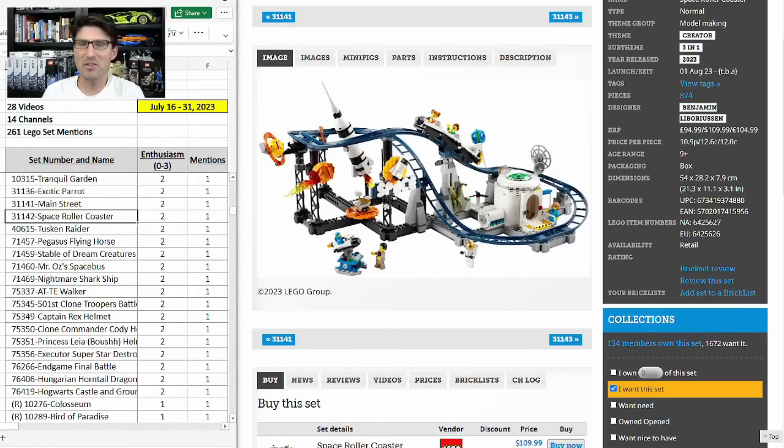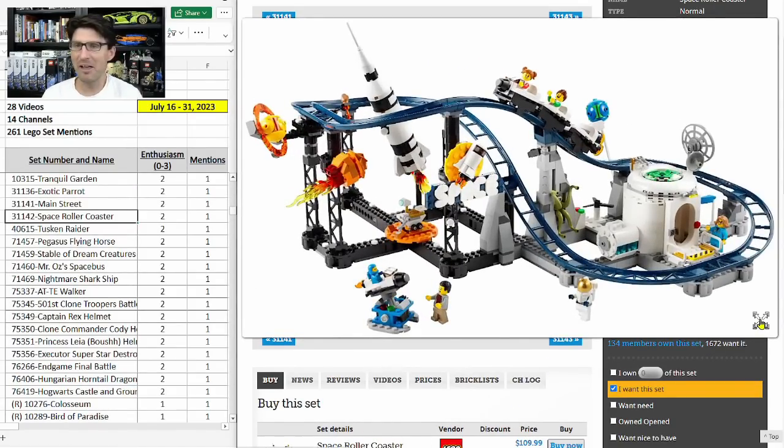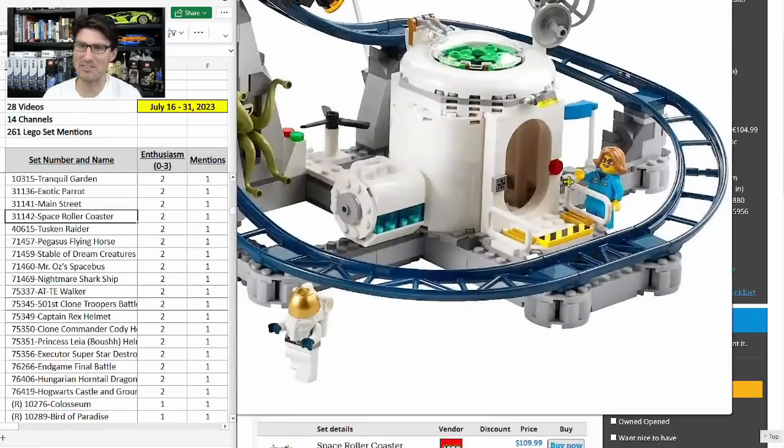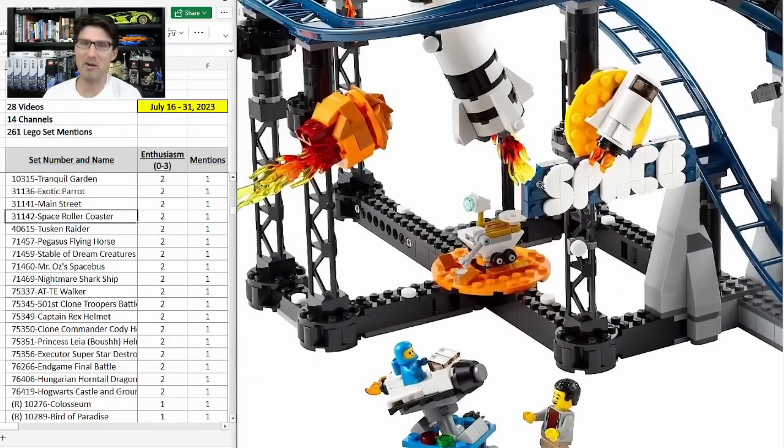The Creative Space roller coaster to go with the previous Pirate roller coaster. I don't think it'll be that profitable. I love this set. I want one. All of the space details are really well done. What a great playset. We have the Pirate one too, and we love it.